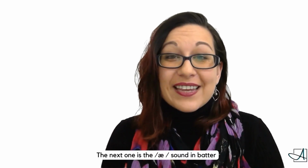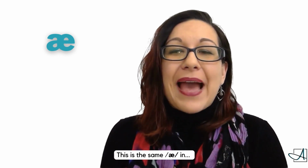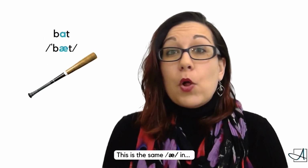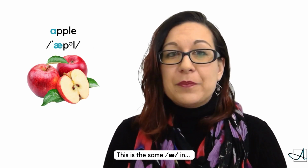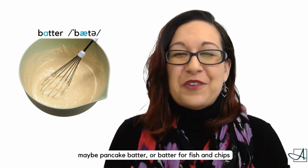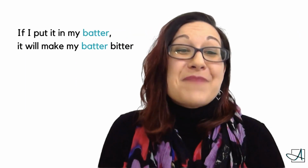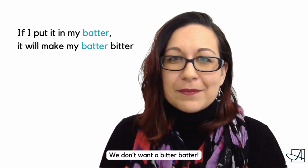The next one is the A sound in batter. This is the same A in cat, baseball, bat, or an apple. So batter is what she was preparing to cook. Maybe pancake batter or batter for fish and chips. If I put it in my batter, it will make my batter bitter. Oh, we don't want a bitter batter.